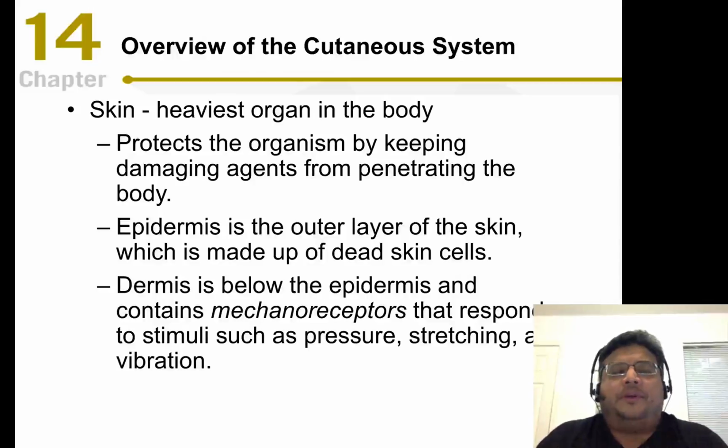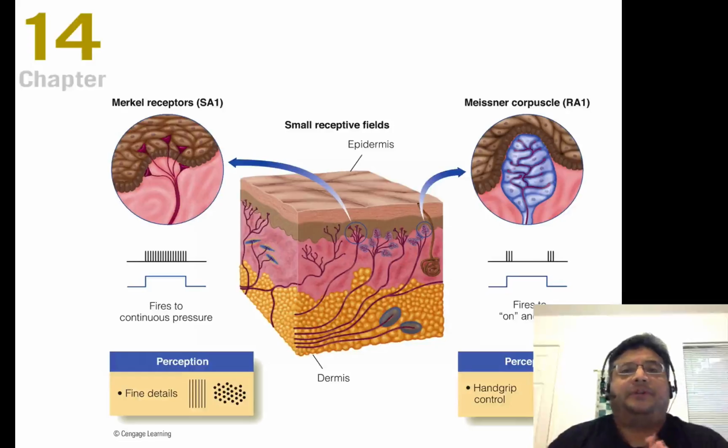The layer underneath the epidermis is referred to as the dermis. It is not dead, it's alive. So it has blood vessels and millions and millions of cells inside of it. There are receptors in the dermis, and this is where the receptors in your skin live. The mechanoreceptors are those specialized receptors that respond to all of the different physical vibrations and pressure and touching that you feel on your skin. These are referred to as mechanoreceptors.